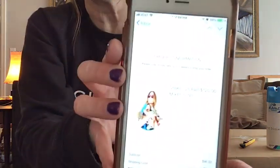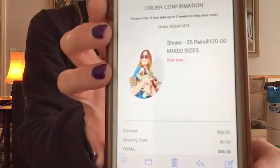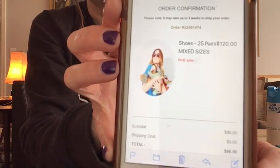I was just going to show you, this is the one that I placed. It was called Shoes 25 pair. Now, it said $120, but I did have a coupon, and it was mixed sizes. My total with shipping and everything was $96. With the shipping, it comes to be $3.84 a pair. But if you're interested in which box this one is, it is this one. It was the mixed sizes.